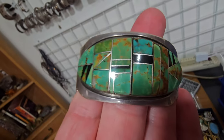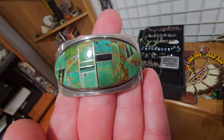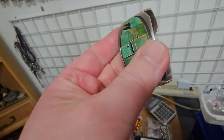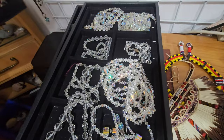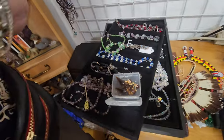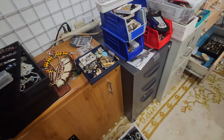So this is by Ikey, a Navajo artist, I assume. Isn't that pretty? Faceted quartz crystals in sterling. Oh, this is cool. Look at this. What is that, a pair of earrings? What's it made of? Tortoise.